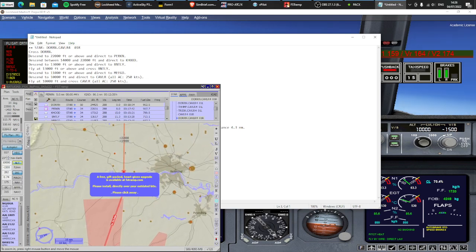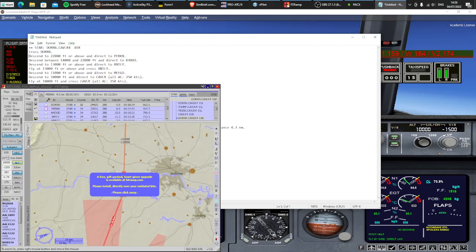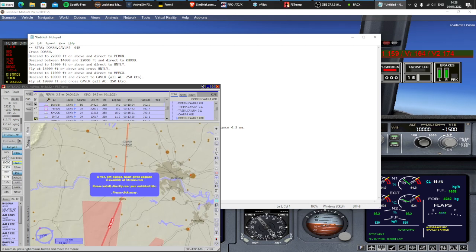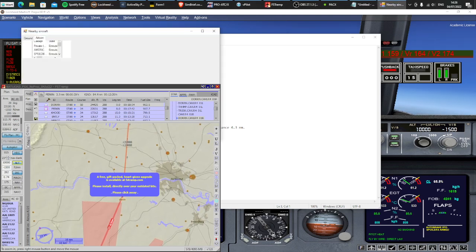Don't really need the speed brakes right now, so I'll just arm those using the Honeycomb Bravo throttle quadrant that I have here, which is very nice. Hopefully it will work for us on landing with the reverse thrust and everything that I've been setting up recently. So I'm going to look here.